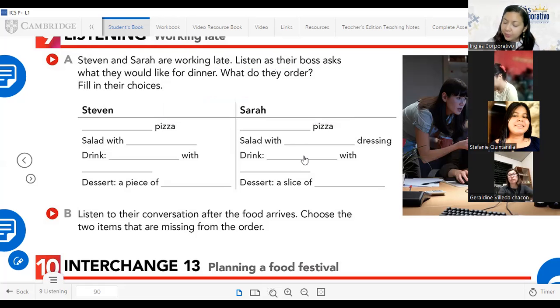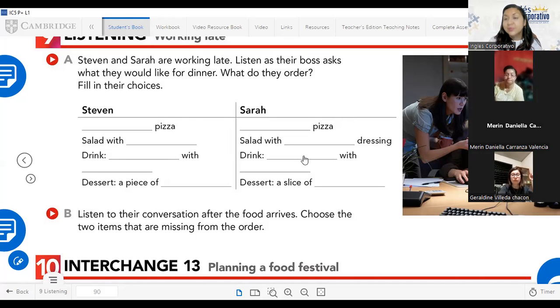Very nice. So what are the two things that are missing from the order? From Stephen, the cream. Coffee. And Sarah, the dessert. The slice of blueberry pie. Yeah, poor Sarah. But the good thing is that Steven is going to share his huge piece of chocolate cake with her. Very nice.